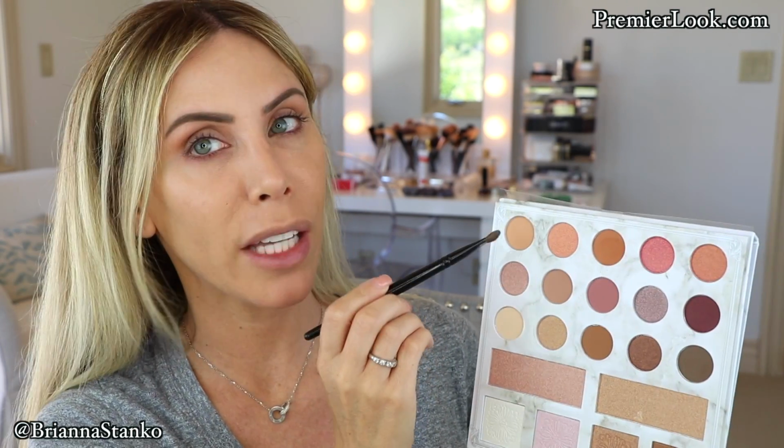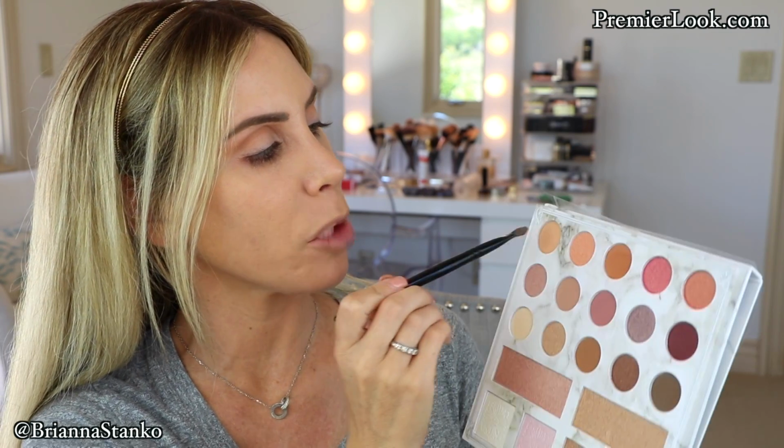Okay, I'm gonna take this peach tone up here, this matte peach. I'm gonna apply this to the lid. I've been really into putting peach tones on my eyelid. It just really brightens up your eye. It's a perfect everyday eye look. Just a nice peach tone.